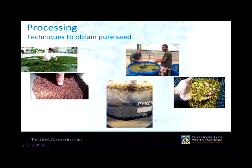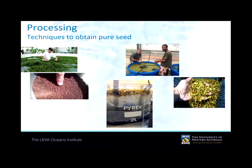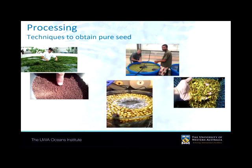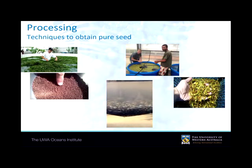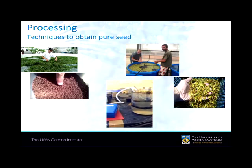So the objective of this is to actually obtain pure seed. So we don't want to have all these husks of the reproductive structures and the fruit left behind because it ends up contaminating the seed. So Zostera marina, they get this pure seed at the bottom here. It goes through a small filter and we get seed. Posidonia australis, we collect it on the bottom of these tanks here. Again, the fruit husk and the seed separates because that floats and that sinks.